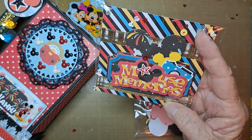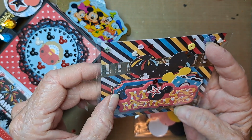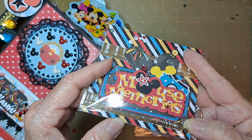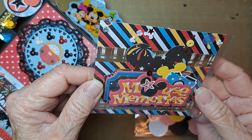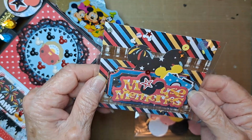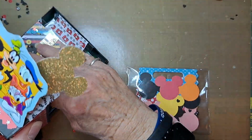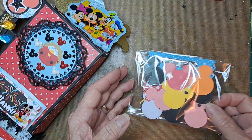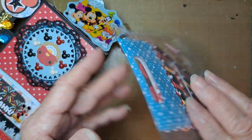She got another Mickey Mouse head, and she's got it on that ticket. And she's got her middle layers popped up on foam. Very, very cute. I like your color choices too. They really go well together. And then this is her last one. And these are bag toppers also.